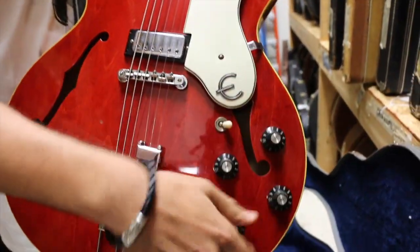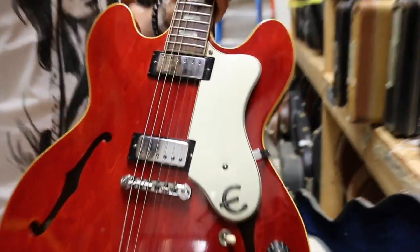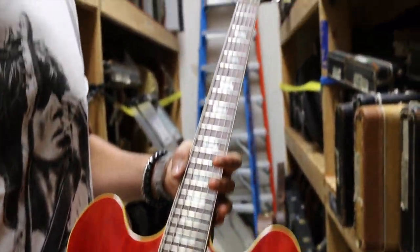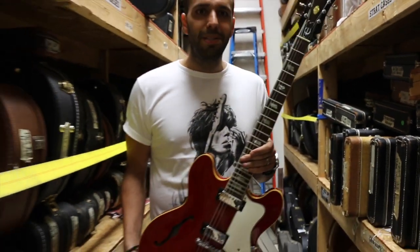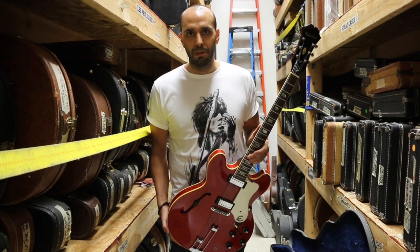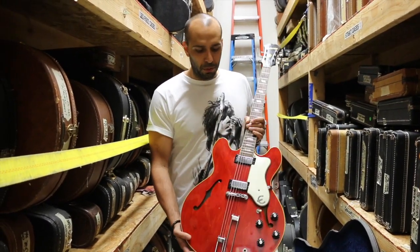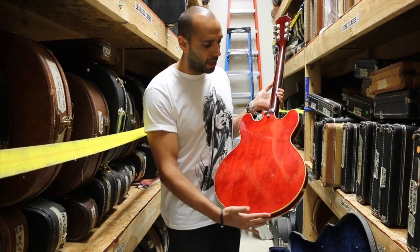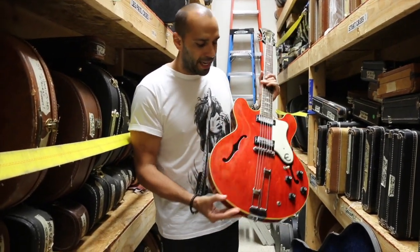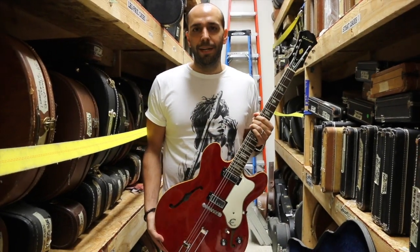Volume and tone for each pickup, three-way toggle switch. Of course, you have the E on the guard for Epiphone. They're great guitars, man. Like I said, don't be scared of Epiphone guitars from the late 50s and all through the 60s. They're fantastic things. Oh man, it's just super red too. Most of these you'll see in Sunburst, but they did do cherry, which I guess is the other thing we gotta talk about. This is an E360TDC.